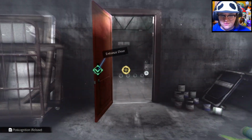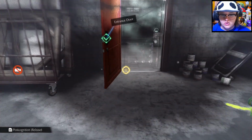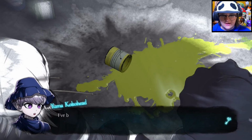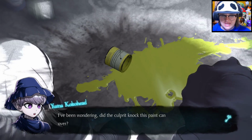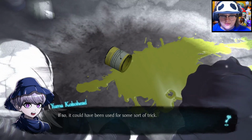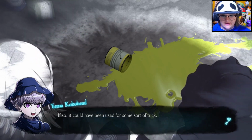It looks like the door that it's showing was closed back then. Oh, wait, no. It's showing it opened, actually, for when they first came in. It looks like the spilled paint is here, though. I've been wondering, did the culprit knock this paint can over? Maybe. If so, it could have been used for some sort of trick. Possibly. There's a weird center hole in the paint there. For some reason, it wasn't covered in the middle of that, which is weird.